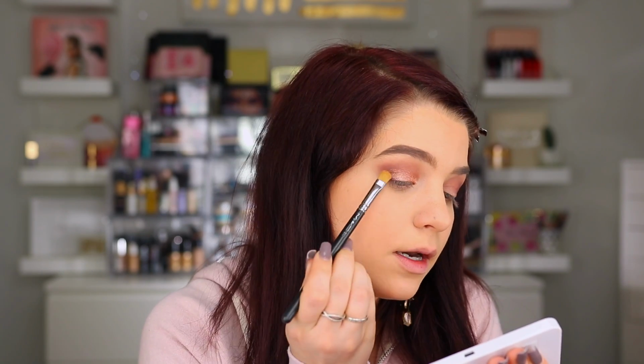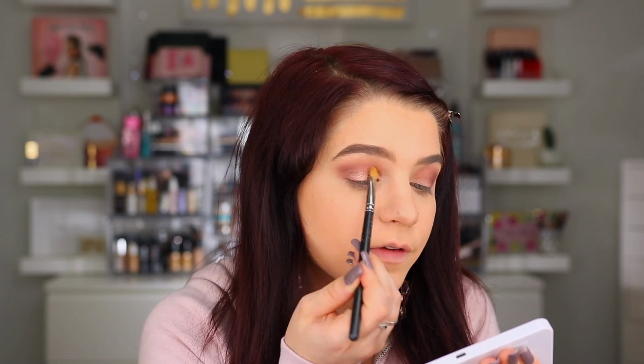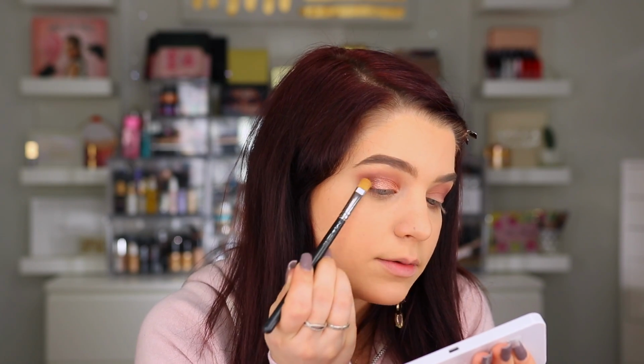Alright, so after building it up a few times, adding a little bit more Fix Plus, I definitely think now it is what I was thinking it was going to be in the first place. I think it's really pretty. This is a nice look for spring too, just a very neutral, really nice look. We are getting a little bit of fallout, but nothing too intense. I'll go ahead and just brush that away.